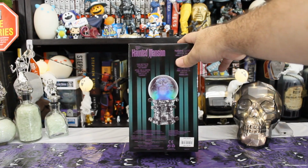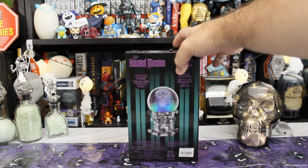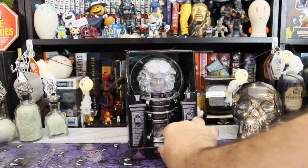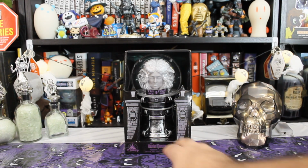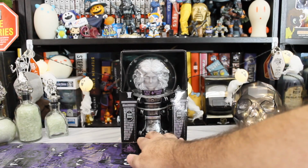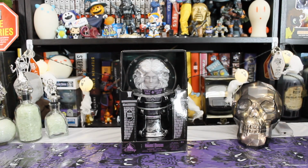But this is what, $24.99 on Shop Disney. I don't know if it's on there or not anymore. It was on there as back order the entire time it was up. So I think they may well have sold through everything they planned on making. But she's nice. She is probably the best of the Haunted Mansion items this year. I mean, I love the Pops, but this is the most impressive.